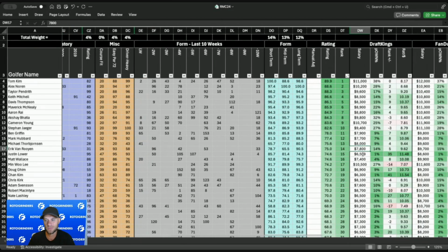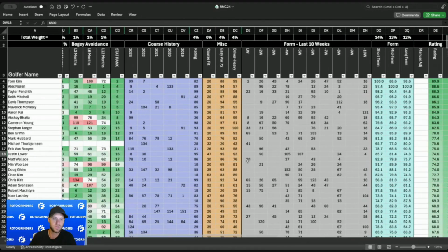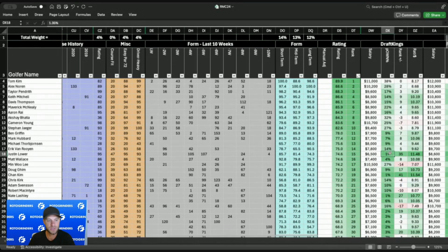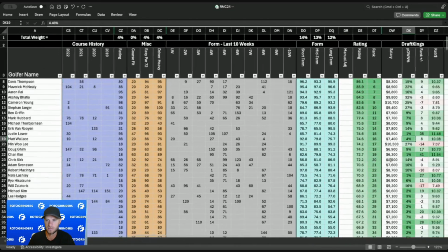EVR rating out well. I never know what to do with that. Justin Lower, I mean, 6,500 for him. So I was looking at his numbers. He's gained on approach in 14 of his last 15. He's finished T8 and T30 here. I don't think he's going to be 1% owned, especially if anybody's using this model, because I'll probably have about 20%. Matt Wallace seems like a good Matt Wallace course. He's got some good course history here.